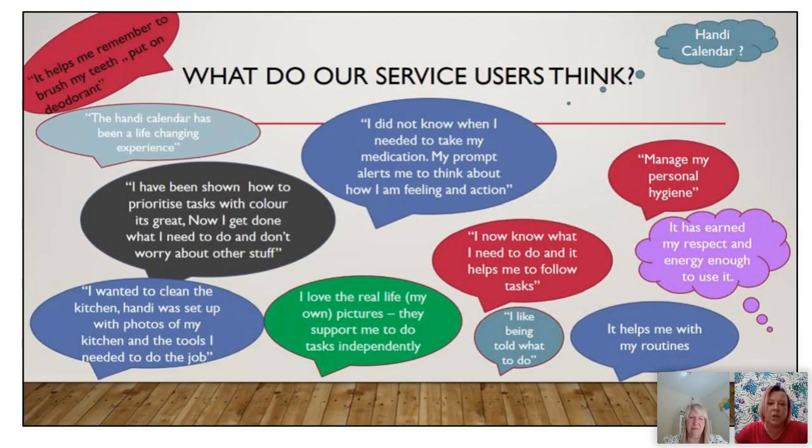I also wanted to show you a slide that was sent over from Kent County Council that used the HandiCalendar. They have a dedicated autism team, outreach support team, and they've been using the HandiCalendar probably about a year and a half now. And this is some of the feedback that they were given from the people that they're supporting. And it's really lovely to hear feedback.